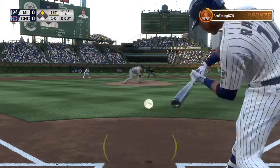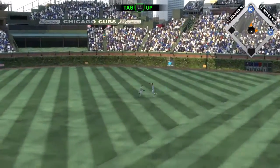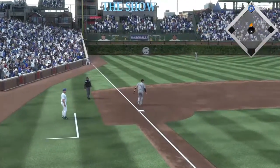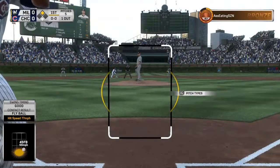A 1-0 delivery. Pulled toward right center field. Phillips on the move, but it's the right fielder that gets there to make the catch. And there's 1 away now. And he will make it back to second and be content with holding on there.